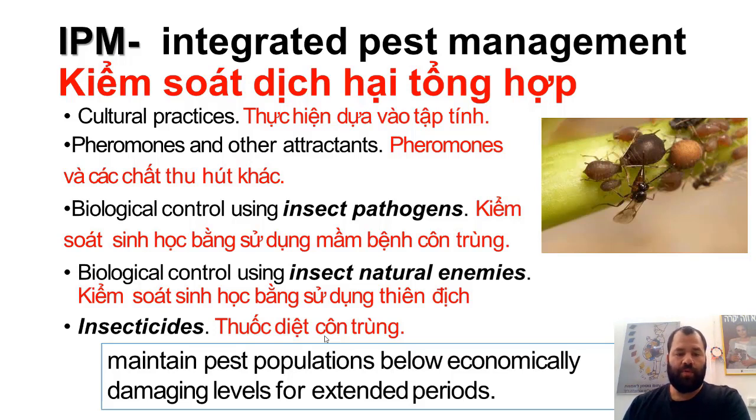For example, we can use pheromones and other attractants to attract the insect into a trap. In a lot of organic farms, you will see yellow bottles containing a pheromone that attracts the pest. Then the pest will enter this bottle or trap, and we can remove it, pushing it away from our crop. We can also use biological control agents against insects, and we can try to attract the natural enemies of the pest. The main takeaway message is that we use a mixture of different approaches and strategies, and of course use insecticides only when we have no other option.